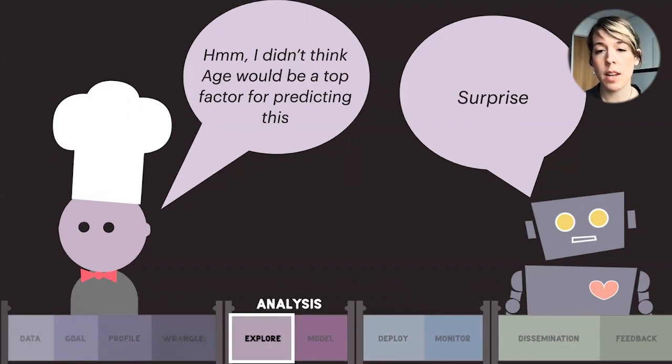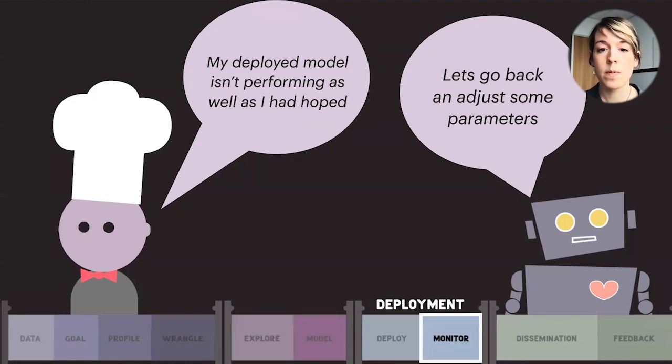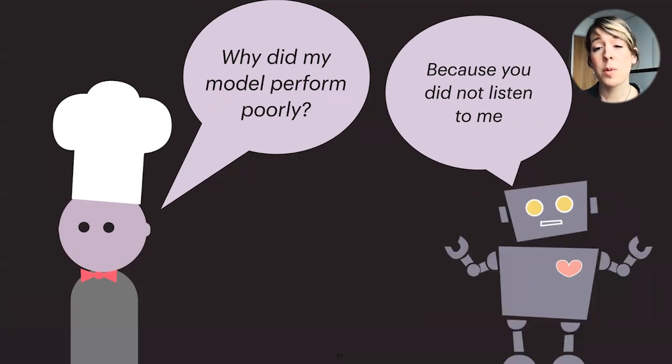Charles explores his data and the influencing factors that contribute to a given prediction, and he finds some unexpected things in this, such as age being ranked a top factor for the prediction. Charles isn't happy with the performance of the deployed model on a larger data set, so he goes back and adjusts parameters in a previous phase in the pipeline. Charles wants to understand why his model performed poorly, and we do too, and we'll return to this in a little bit.